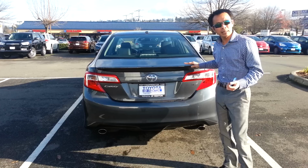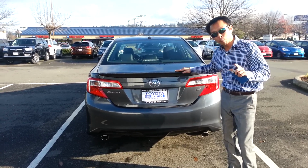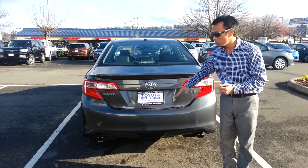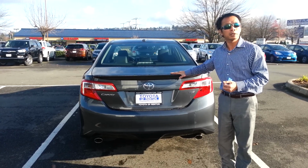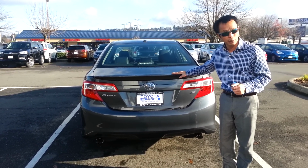Oh, nice. If you get an LE, it does not have this. It's something you can definitely add on. Oh, okay. But adding on the spoiler without the ground effect and the billet grille just makes it look a little bit odd. So the SE package will have the spoiler on there automatically without you adding on to it. That's part of the $900 more that you were thinking of.